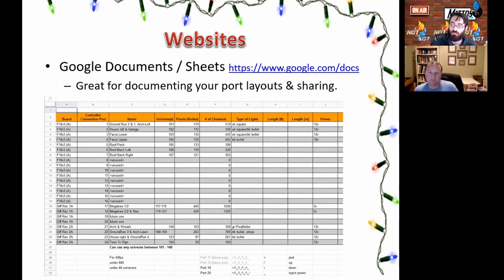Google Documents and Google Sheets. That's their equivalent to Microsoft Word and Microsoft Excel, but it's free. Yeah. And it's free and you can share your stuff out. So it's like, here's my layout from a couple of years ago, and I just typed up everything there. And if there was something, hey guys, can you help me out? I can share the document with someone else. They can look it over.